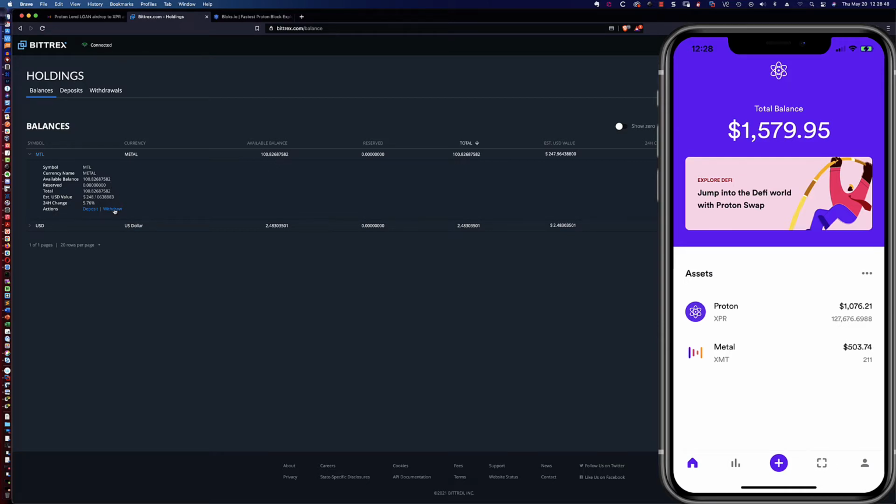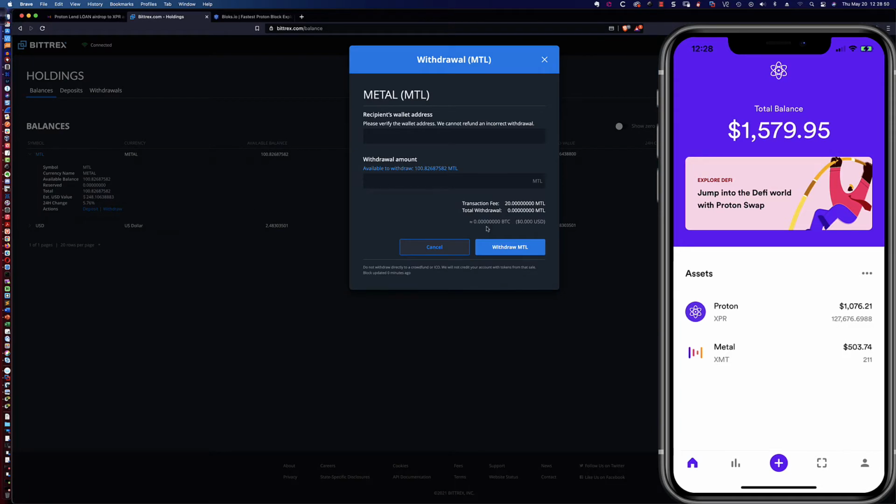Now, if I want to withdraw those, you're going to see that Bittrex is going to charge me a transaction fee of 20 MTL, 20 metal tokens, to move my 100 tokens off the Bittrex exchange into the wallet. Right now, metal is trading for right around $2.50 a token. So that is about a $50 fee.